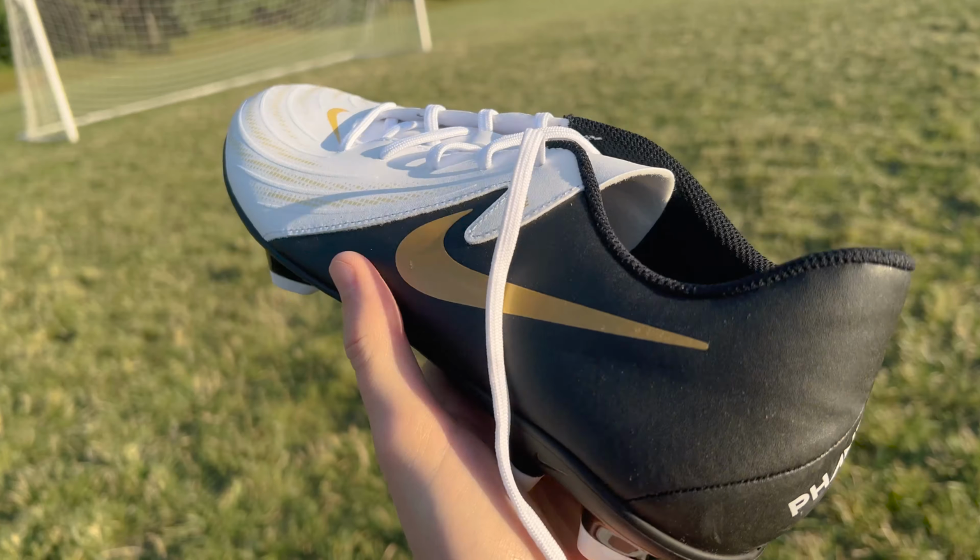However, the takedown models, especially the 3rd and 4th tier takedowns, are actually going to be surprisingly a little bit more accommodating. So if you take a look at the Vapor 15 Academy or Club or the Phantom GX2 Academy or Club, they're going to have a centralized lacing system that has an open design and a standalone tongue instead of that one-piece knit upper design. And essentially, when you get that traditional lacing system with that standalone tongue, it's just going to allow for a lot more adjustability throughout the midfoot, and for some players with slightly wider feet, these 3rd and 4th tier takedowns might actually be a little bit more comfortable for you.